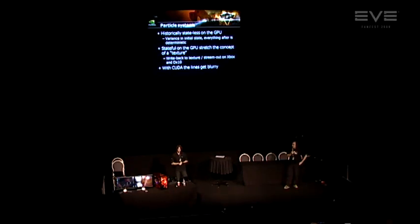Yeah, exactly. And so stateful on the GPU has been recently done through DirectX 9 and definitely doable with DirectX 10 through some hacks, pretty much. In DirectX 9, you write intermediary data to the texture that you then read back. But with CUDA from NVIDIA, this actually gets really interesting because the lines get blurry. You can write your particle system much more like a CPU program, just using C++ or C, and then you can compile it for CUDA.